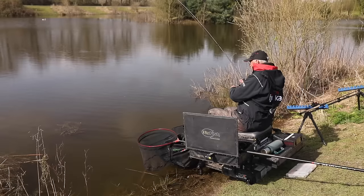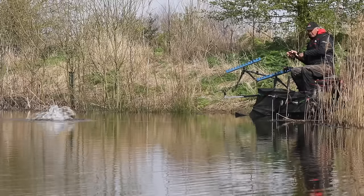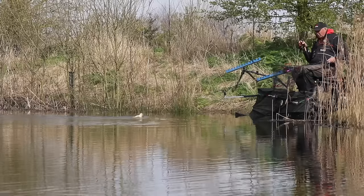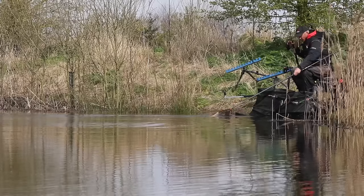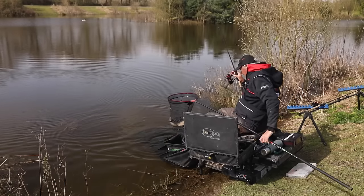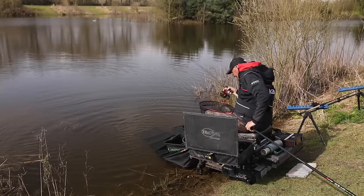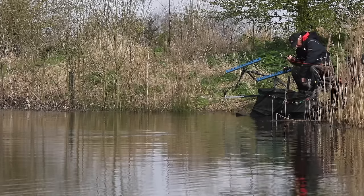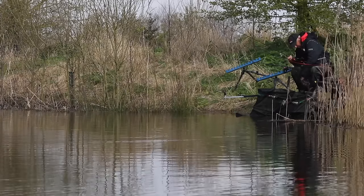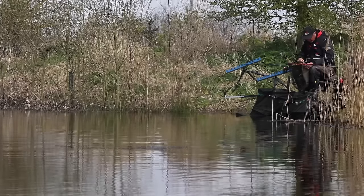And look at this, look at that for an F1. Oh, it's a bream. Oh, look at that. Oh, crikey. They love sensate as well. Look at that. It's not a skimmer, that. That's a bream. Oh, look at that beauty. 4 pound, that. It's a Southfield fish. The size of that. Oh, that's nearly 4 pound, that. I can't get my fingers around that. Look at that beauty.